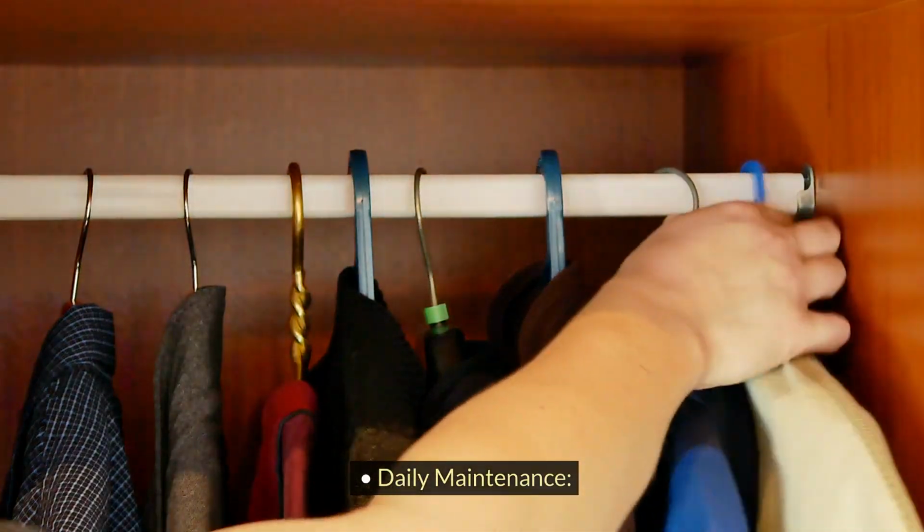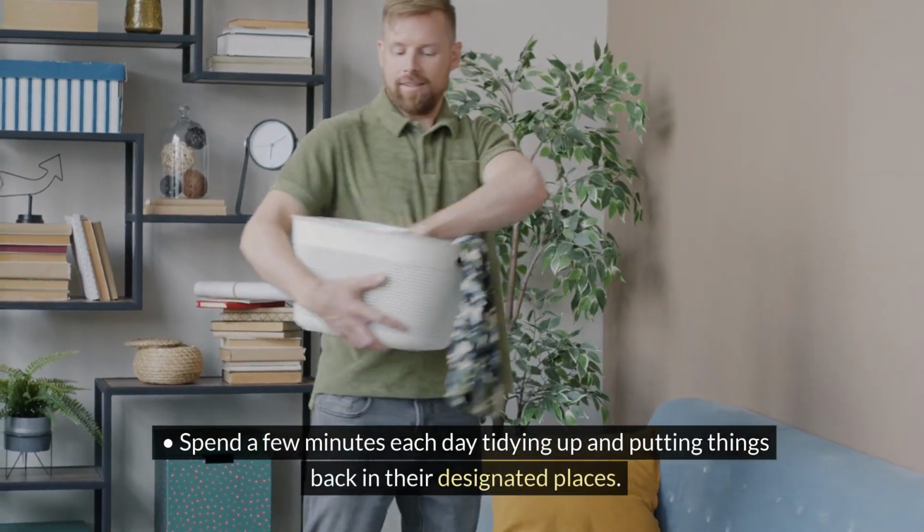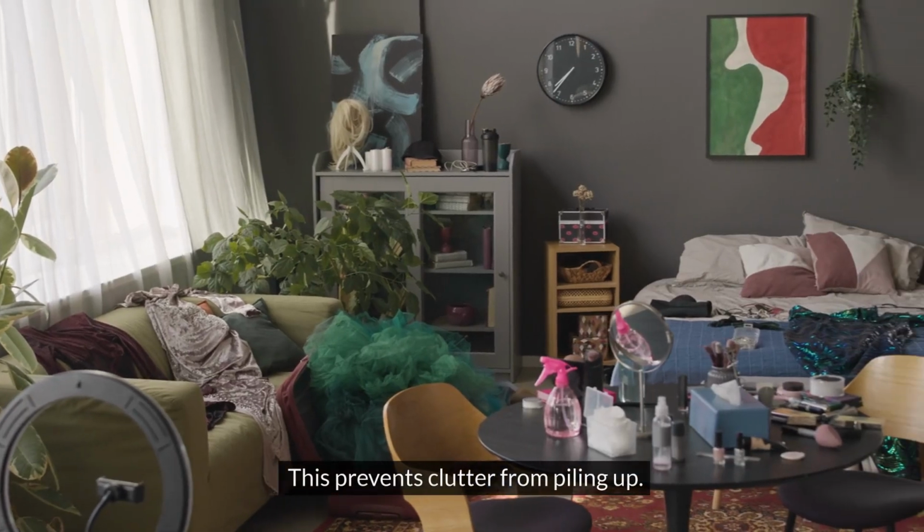Daily maintenance. Spend a few minutes each day tidying up and putting things back in their designated places. This prevents clutter from piling up.